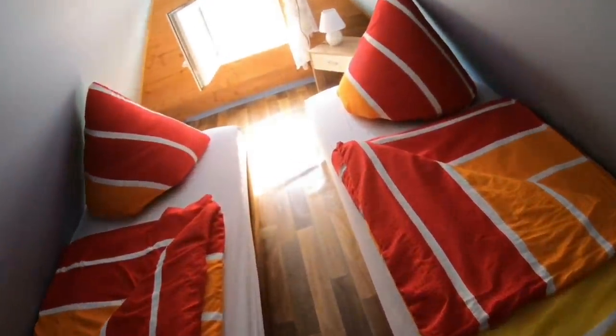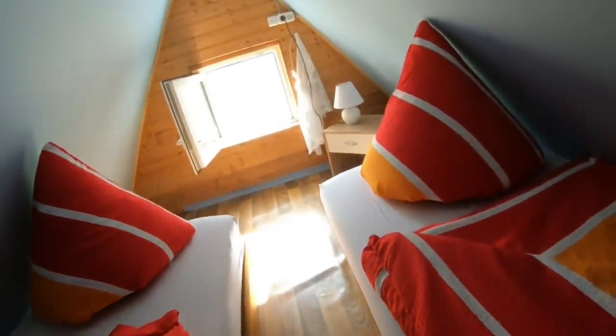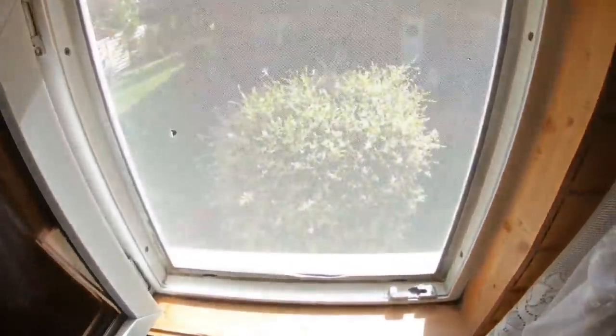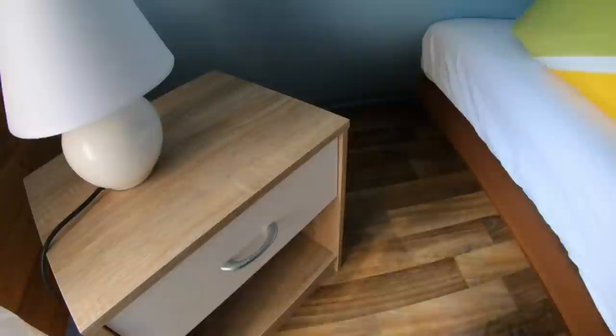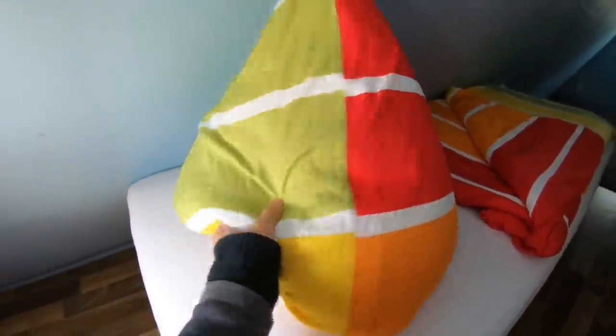Yeah, I think it's quite nice. It's quite cozy. Look, you can just sit here, play Switch games. I think it's quite nice. This is a strange pillow. Why is it like a massive poo?